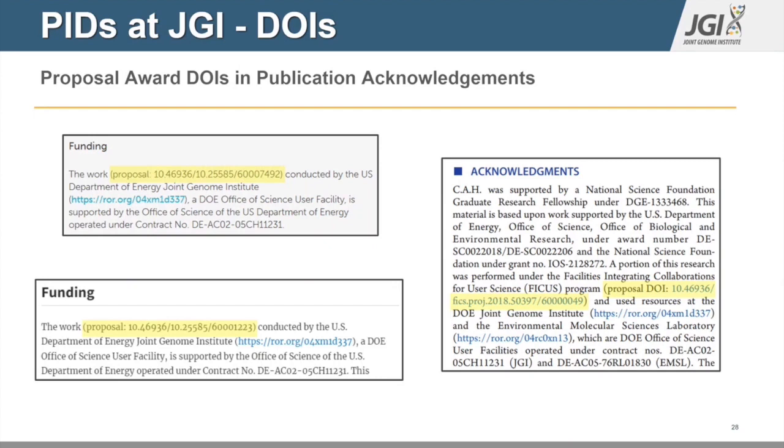So recall the cow stomach example that I talked about earlier. Learning about downstream citations and how they fit into topics that relate to the original proposal was only possible because I was able to connect the initial user publications with the proposal that enabled them. That's how I found all of those downstream citations. Furthermore, because we asked users to put these in their acknowledgement statements, I can identify them using pattern matching in my full text searches. So when a publication comes in that I know is JGI adjacent, I can automatically parse funding acknowledgements for JGI proposal DOIs. And if I find something, I can automatically attach it to that proposal in our systems.